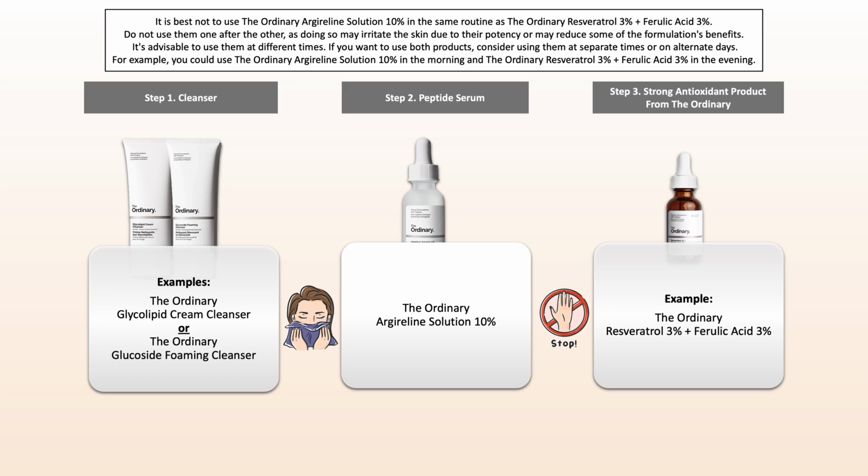And last up, we have resveratrol and ferulic acid. The concern here is that they can potentially interact with each other, reducing their effectiveness or causing irritation. And that's it for the conflicts. Now I want to head into the example skincare routines so that you have a proper morning and evening skincare routine in mind, as well as what else can be beneficial to use along with it.